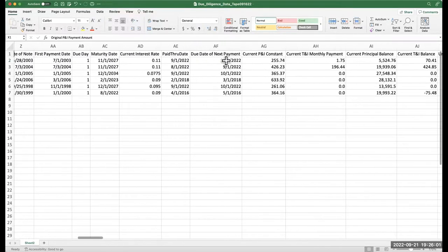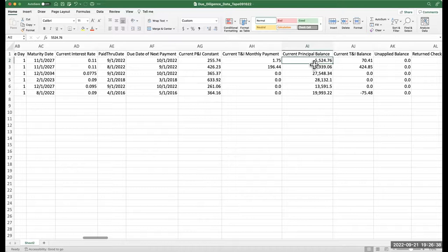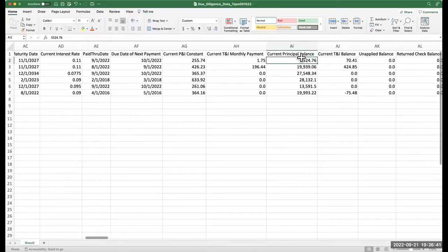Here it is with a current principal balance of $5,524.76. It pays 11% interest. How do I discount that? That's what it is. This is exactly what you're hunting for, a steady payer at 11%. Our interest rates are up to 6.5 now, right? The only thing that would make this bad is if she decided to pay it off.